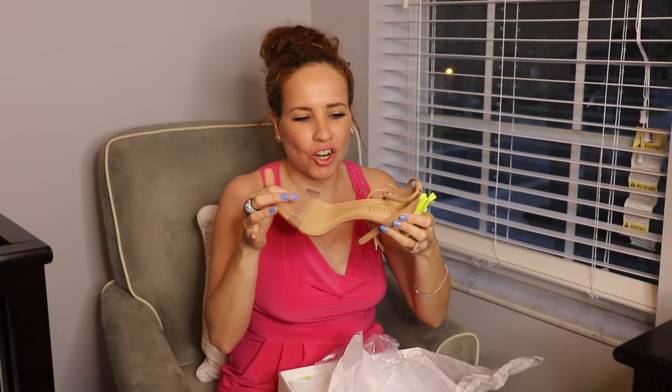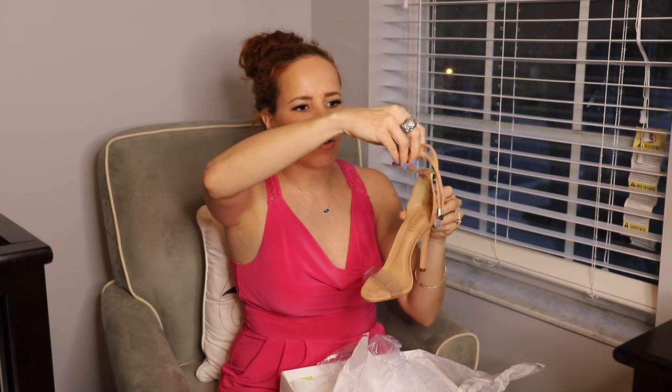Again, these are so in style. The nude color shoes with the acrylic, anything acrylic. So the front of these are acrylic. These are a lot more stylish and a lot more refined. So obviously I would wear these with a really beautiful dress, you know, maybe more of a night out. And these wrap around the ankle as well.